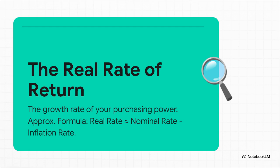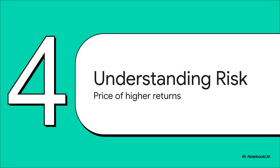So if your investment made 7%, but inflation was 3%, your real return, your actual increase in buying power, was only about 4%. So far, we've only been looking at one side of the coin, the return part. Now we've got to flip it over and talk about its inseparable partner, risk. And a great way to think about risk is as the price of admission you have to pay to even get a chance at those higher returns.